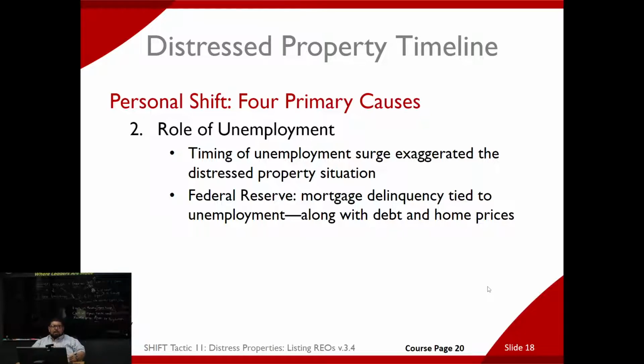Personal shift, your primary cause is the role of unemployment. Unemployment plays a big role in the economy's health. Big role. If people don't have money, we have no sales. If people don't have money, they don't spend money. So the unemployment rate is a big contributor to the economy's direction. Timing of the unemployment surge exaggerated the distressed property situation. Mortgage delinquency is tied to unemployment, along with debt and home prices.